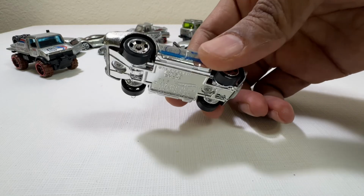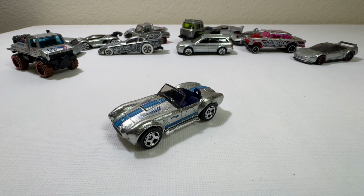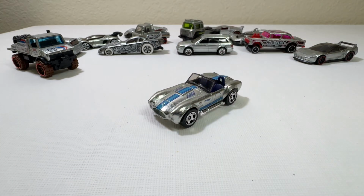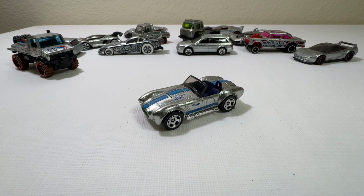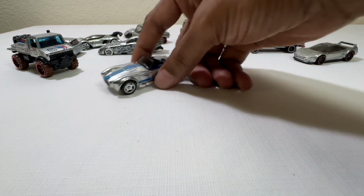Pretty cool execution. I think the Shelby Cobra used to be one of those castings with an opening hood, and then while Mattel started minimizing costs of production, they retooled it to have a sealed hood. But your OG castings used to have an opening hood, and that used to be really cool, right? So there we have the Shelby Cobra.